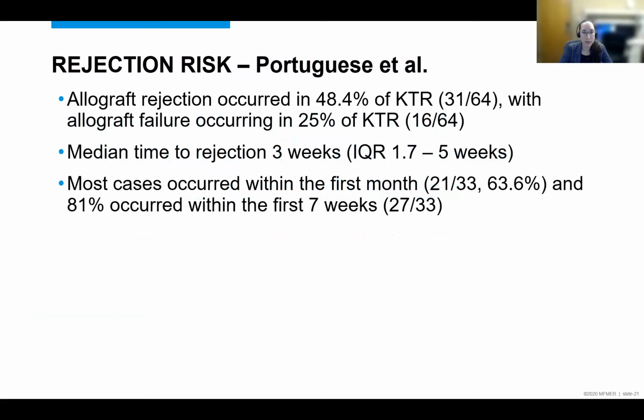So what they noted was that allograft rejection occurred in 48.4% of kidney transplant recipients, with allograft failure occurring in 25% of kidney transplant recipients. So again, 50% rejection rate, with about 50% of those patients progressing to allograft failure. The median time to rejection was 3 weeks, with an interquartile range of 1.7 to 5 weeks. And this has remained consistent across more recent data as well. And most cases occurred within the first month, with 81% occurring within the first 7 weeks.